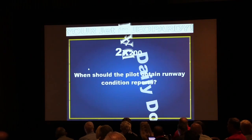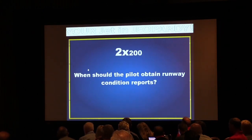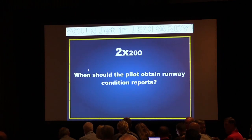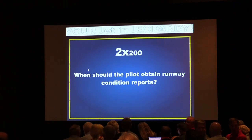Another one. We're going to get them all out of the way. When, according to the CJP SOP, should the pilot obtain runway condition reports? And the answer is not always. When should the pilot obtain runway condition reports? You have 5 seconds to talk it over. If anybody wants to run to the front, talk to their captain before it.